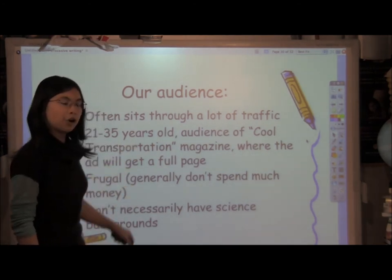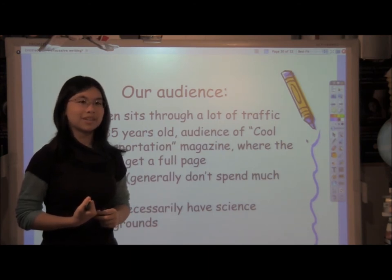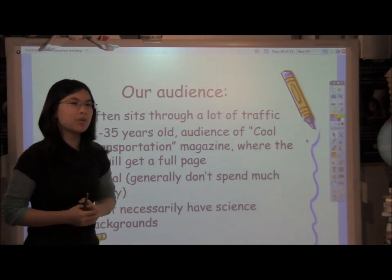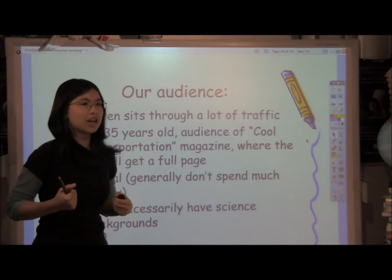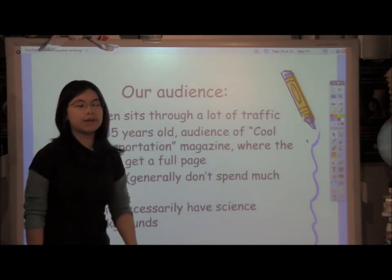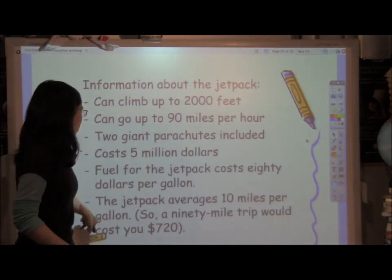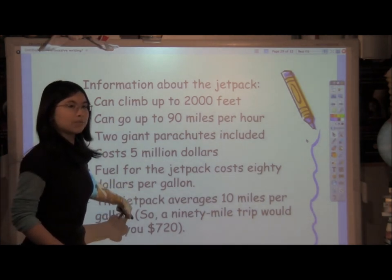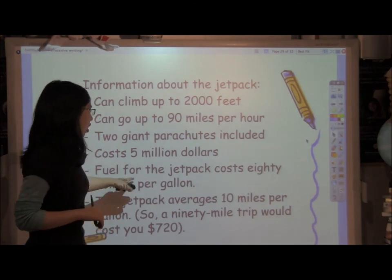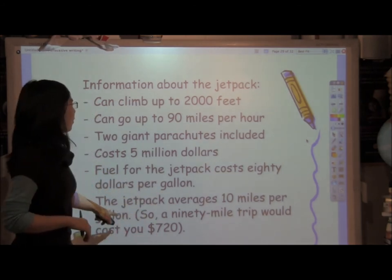Now, how might one of these things hurt our argument or provide a challenge? Since they generally don't spend a lot of money, they wouldn't be willing to spend $5 million on one jetpack. Exactly. Since they're a frugal bunch, this $5 million jetpack would seem like a really expensive purchase. So how do we deal with both the challenges and the benefits of working with this audience? That's something that we're going to have to do with a really well-crafted, persuasive argument. Some of the facts are really compelling ones that would make the audience say, I'm not going to buy this jetpack. It costs $5 million, and I'm going to have to keep paying for this really expensive fuel, which is going to really add up every trip I take.